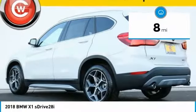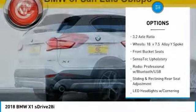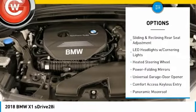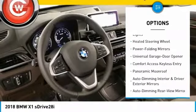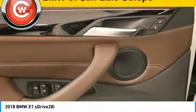This vehicle has less than 100 miles. Here are some of this vehicle's great options: power passenger seat, traction control, power lift gate, keyless entry, dual airbags, air conditioning, panoramic moonroof, alloy wheels, power steering, four-wheel disc brakes.